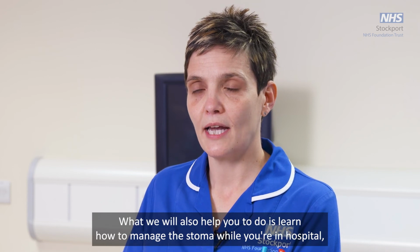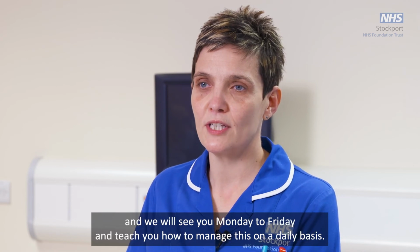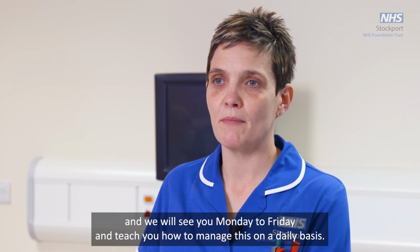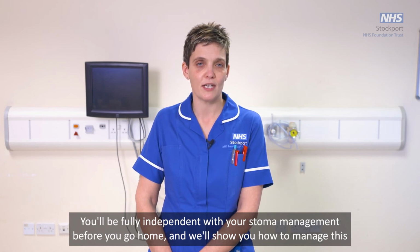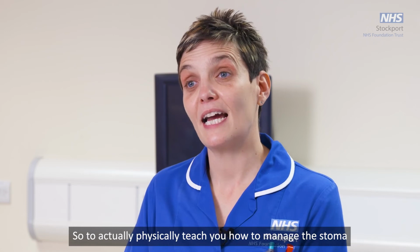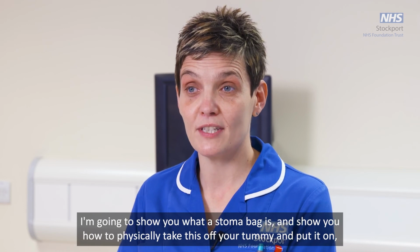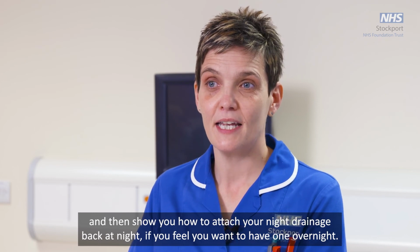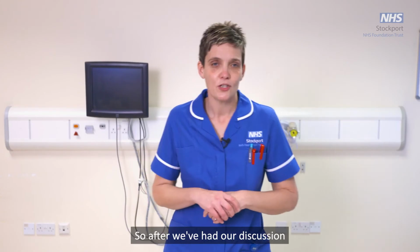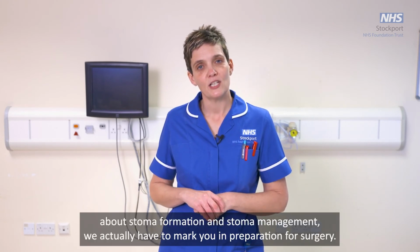What we'll also help you to do is learn how to manage the stoma while you're in hospital, and we will see you Monday to Friday and teach you how to manage this on a daily basis. You'll be fully independent with your stoma management before you go home. So to physically teach you how to manage the stoma, I'm going to show you what a stoma bag is, and show you how to take this off your tummy and put it on, and then show you how to attach your night drainage bag at night if you want to have one overnight.